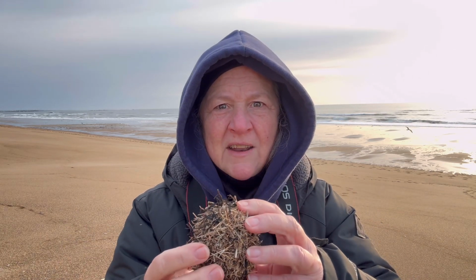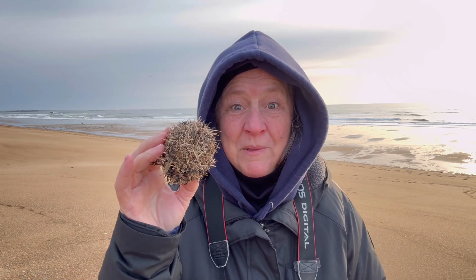And according to what I've read, they're formed just on the bottom of the ocean. It starts to roll around and a ball of this debris starts to gather and picks up the debris around it, and eventually they get washed up on shore. And then when the wind blows, they get blown along the beach. And a bunch of these washed up in the recent northeaster that we had.